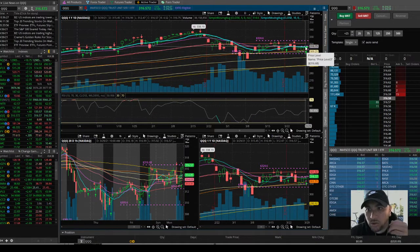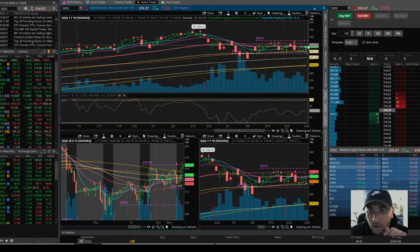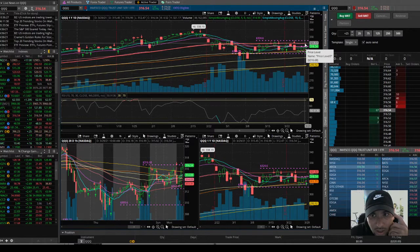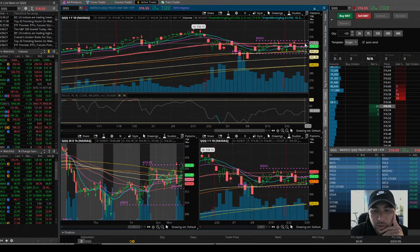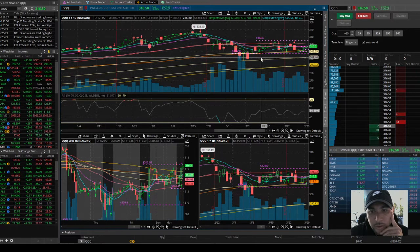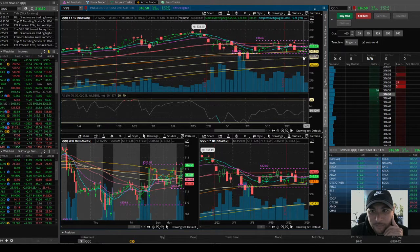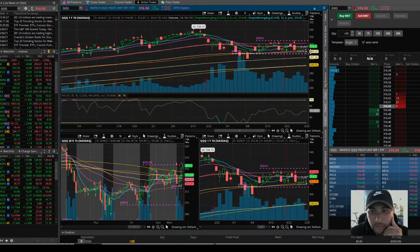I think any close over 316.75 is pretty bullish for tomorrow. A close back to this 321 area, a close at the 50-day moving average of 321 and beyond is very bullish, and obviously anything over 324 is super bullish, but I think we still have a ways to go for that. We are stuck in this channel here between 317 and 309 area.